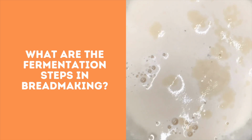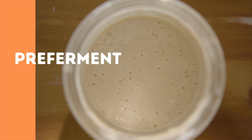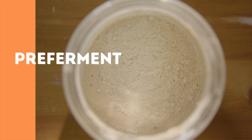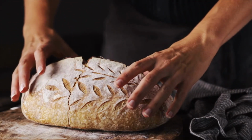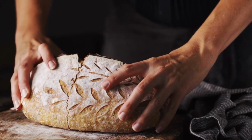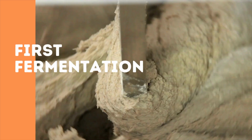What are the fermentation steps in bread making? Pre-ferment. This step is optional. Flour, yeast, water are fermented for a long time. This is essential for the development of unique flavors in some breads and enhancing shelf life.